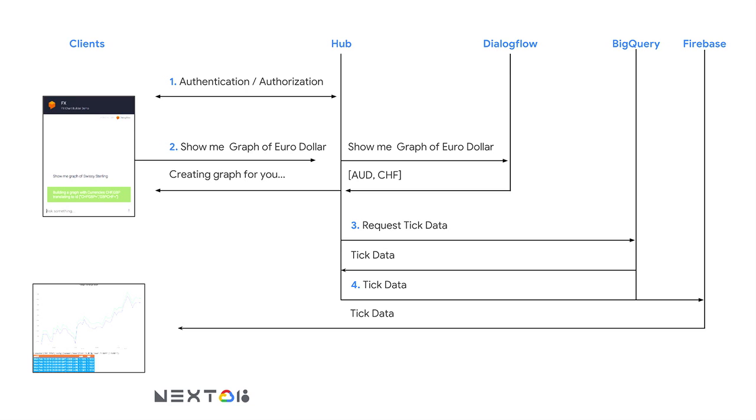Then, in the meantime, the hub will also make calls to BigQuery to extract the tick data that was available from Thomson Reuters. Once it receives that data, we send that information onto Firebase to allow the clients to be updated. So when I was calling into Dialogflow and you saw the graph being updated, that's what we were using to achieve that.